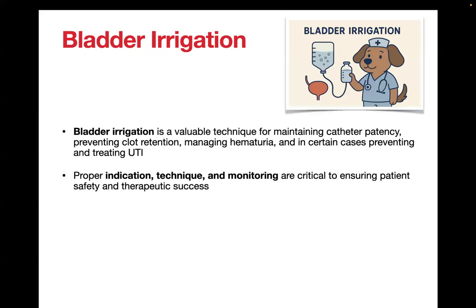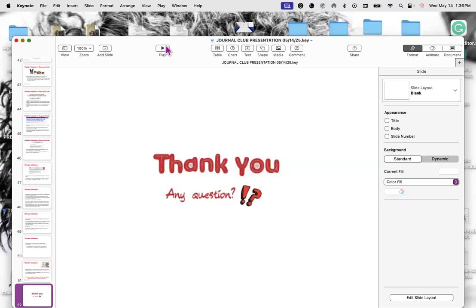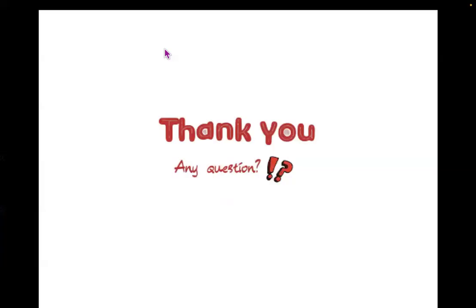So bladder irrigation is a valuable technique for maintaining catheter patency, preventing clot retention, managing hematuria, and in certain cases for preventing and treating UTI. The proper indication, technique, and monitoring are critical to ensure patient safety and therapeutic success. A simple procedure, when done correctly, can make a significant difference in patient outcome. Thank you, and if you have any questions.